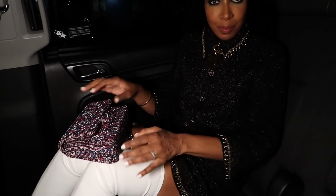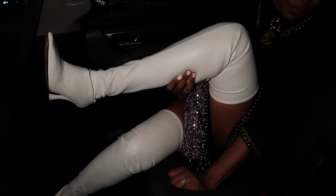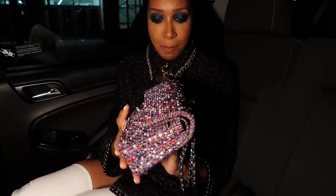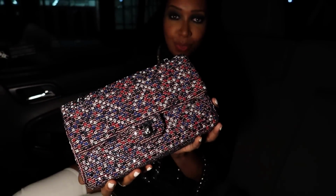I'm wearing white boots, the thigh-high Proenza Schouler ones. I'll link these below because they are still available. I think I have them in black, and I absolutely love them. Then I've got my mosaic mirrored Chanel bag. Look at it, it's just sparkles. It's so good, I love this thing. And the hair is back, and the smoky eyes, the usual that I always do. But that is it.